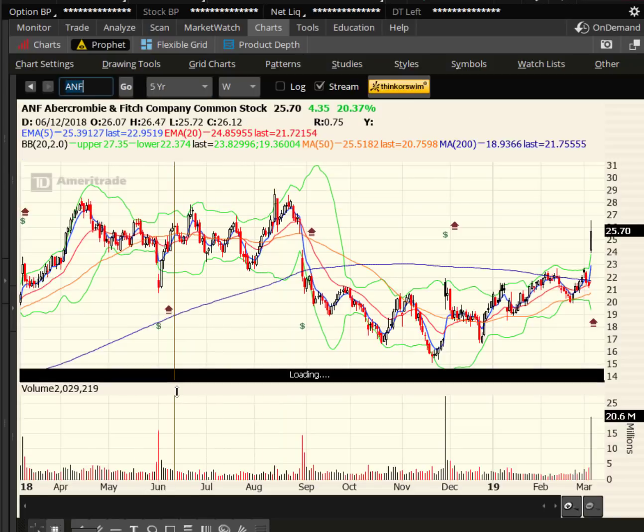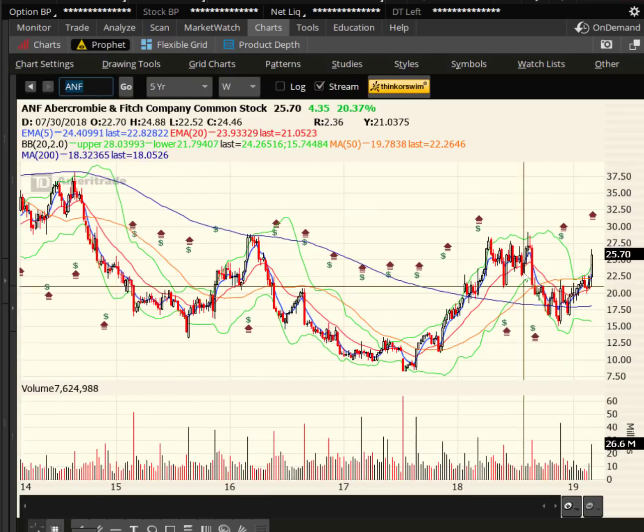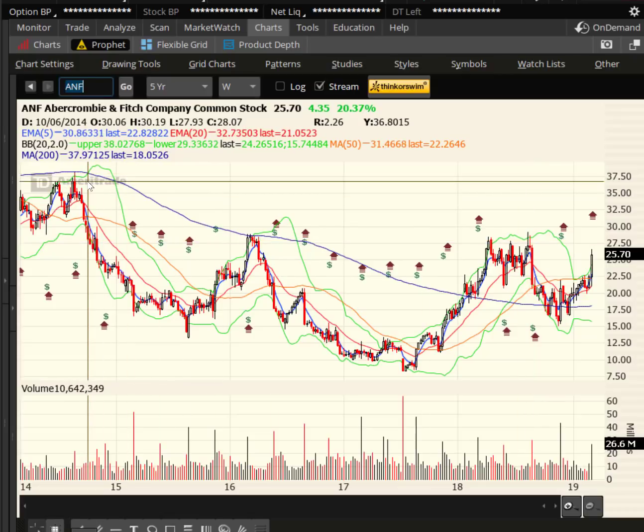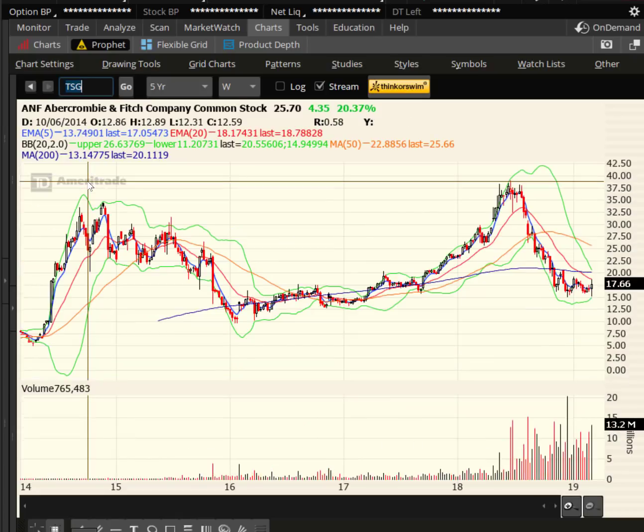However, if I go back 5 years, we cleared 27.50. Actually, we could call it 28. We clear about $28 on a closing basis. The target then becomes up here in the mid to upper 30s. That could be a new one to potentially play. But right now, to me, Abercrombie's, it's all over. There's no good probabilities here for me.